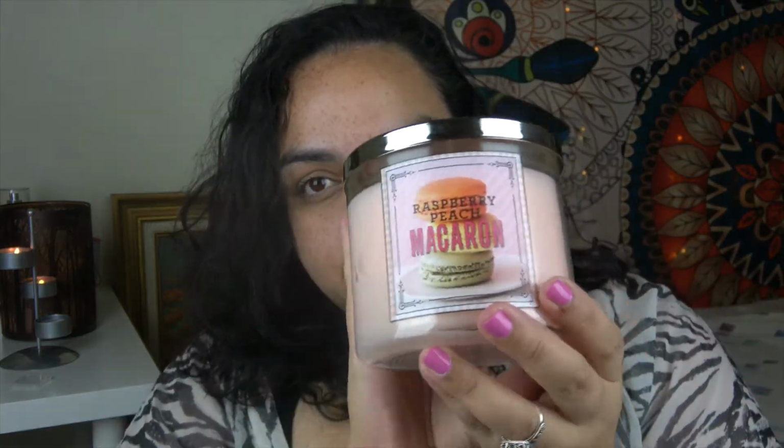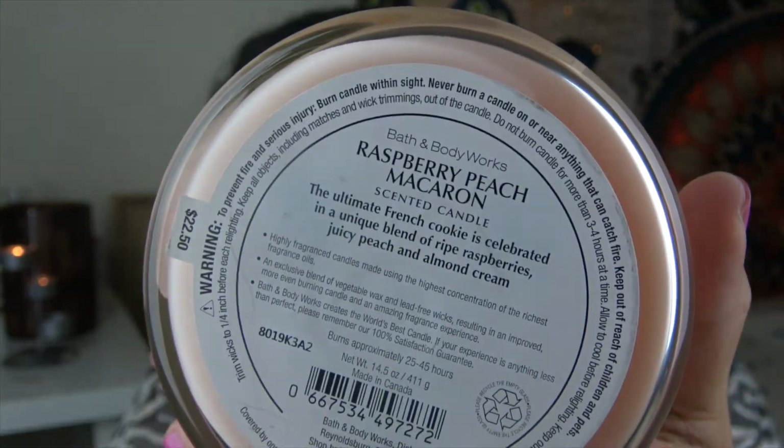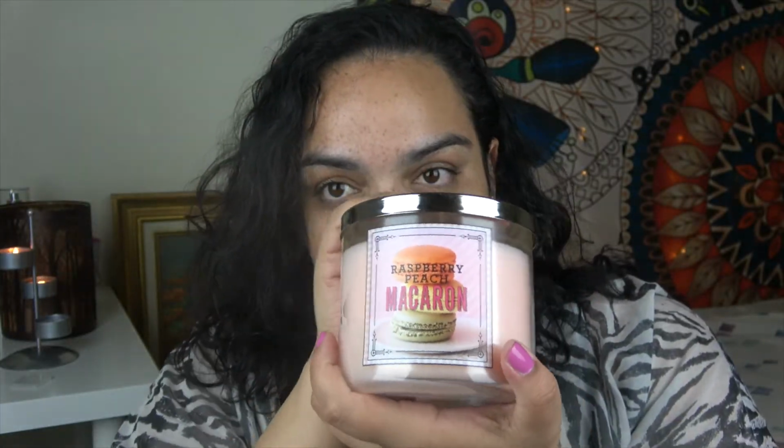The next candle I picked up, I had to pick one of these up, another one. This is the peach raspberry peach macaron. I love this one. It's from the Sweet Shop collection, and I have one burning right now, and this is my backup because I really like it. Now I'm thinking about it, I should pick more up, but I'll be fine, I guess. Alright, so the notes are: the ultimate French cookie is celebrated in a unique blend of ripe raspberries, juicy peach, and almond cream. That's the description and the beautiful label.